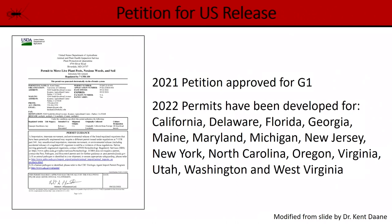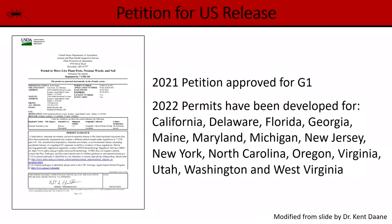So in 2021, they petitioned, actually they had petitioned for releases 5 years before this and got some feedback that they needed to do more tests. So then they did more tests. In 2021, they had a successful petition that enabled a permit for release in 2022 in all of these states. So we started being able to release Ganaspis brasiliensis in 2022.